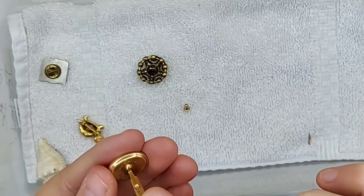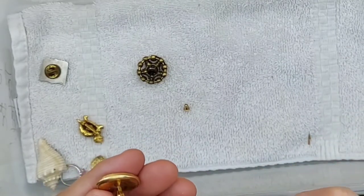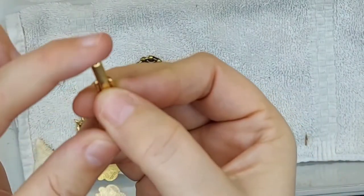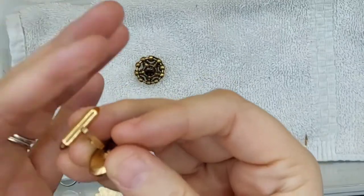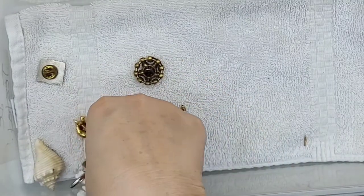And the name on the back is Kremenz, K-R-E-M-E-N-T-Z. So I will look that up before it goes anywhere because it has a little jewel piece at the end there. We're going to make sure that this isn't something we don't want to just toss. So we'll test that one and look up the name.